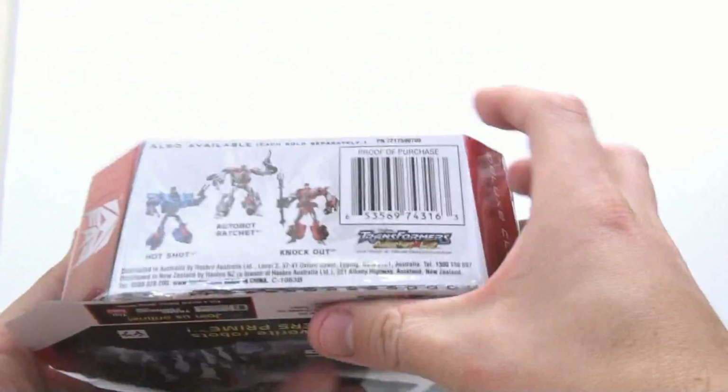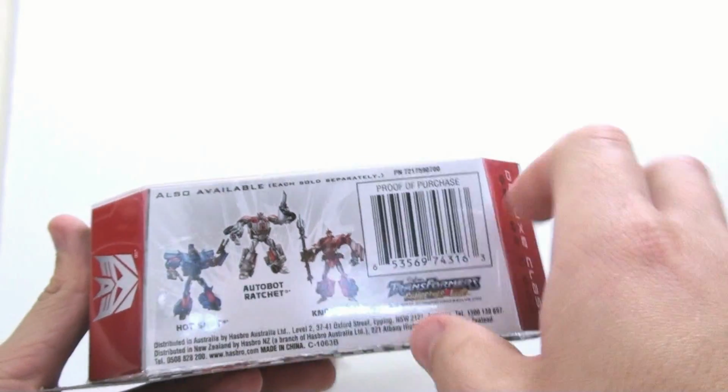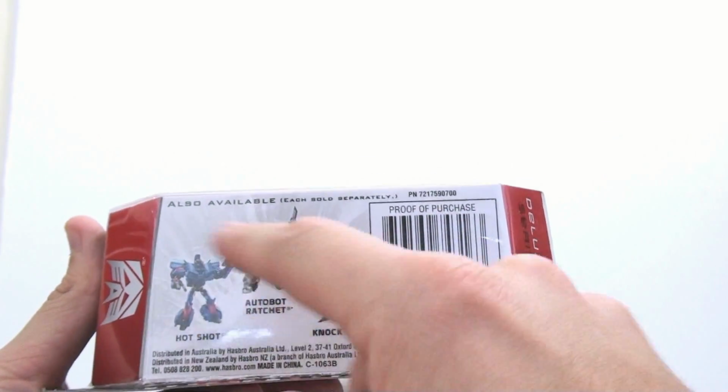Flip around here on the bottom. You see the other figures that are in this wave. You got Hotshot and Knockout, and then Ratchet was in an earlier wave.